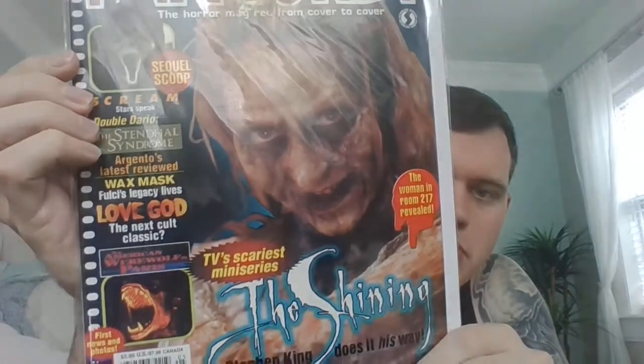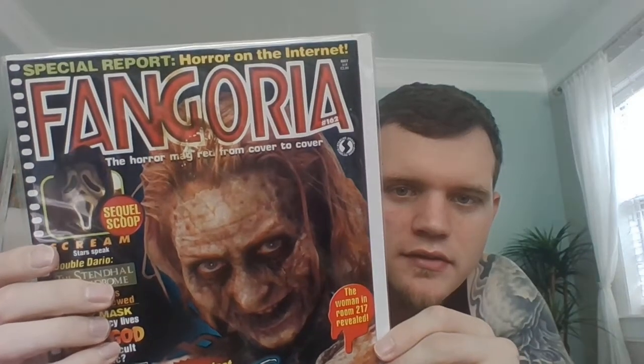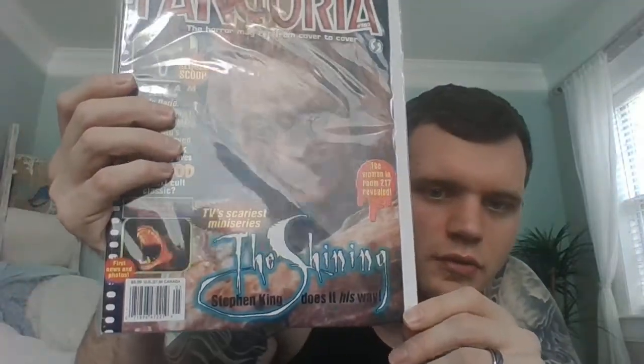So what else we got in here? American Werewolf in Paris, the sequel scoop on the Scream, so pretty cool. Add that to our collection. And a lot of times what I do with these are good kind of fillers for the collection until I find something in a better grade, because I do collect comics and magazines and, you know, stuff that's a little bit nicer grade. So that is a really cool Shining piece.